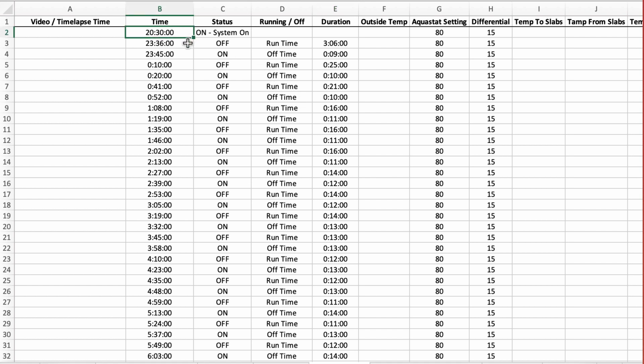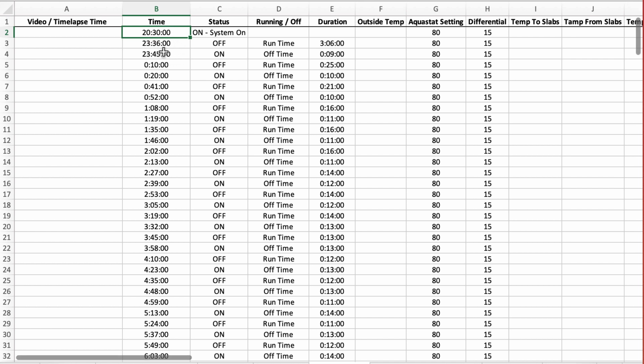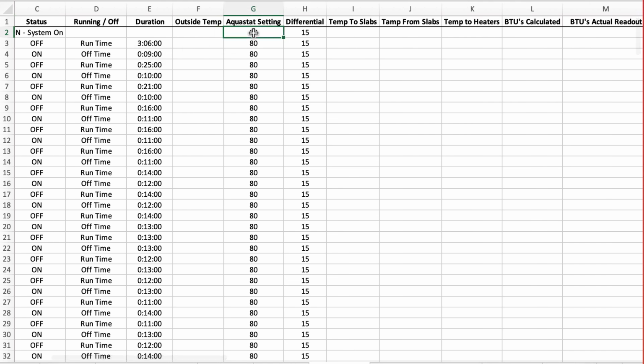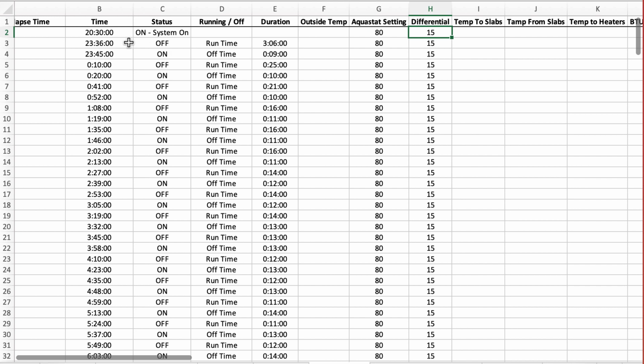Turn it on again. It looks like at night. This might have been the night before. I think this was the 13th. Turned it on at about 8:30 p.m. Aquastat setting of 80, the differential of 15. It ran for 3 hours and 6 minutes before it hit its set point.